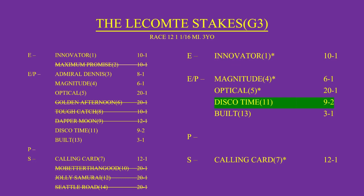Number 13, Built. He hadn't done anything wrong, but note that in the Gun Runner, he got off to a very soft, uncontested pace in a small field. So he had everything his own way. Though it was a good, competitive field, so he gets a plus for that. But now you're dealing with an extreme outside post with all the speed to the inside, and I just don't like taking horses in these types of races when they had everything their own way in the last one.